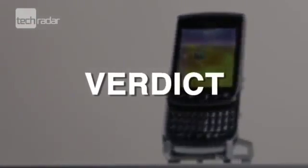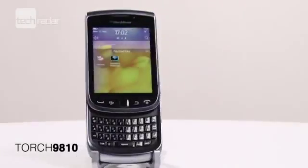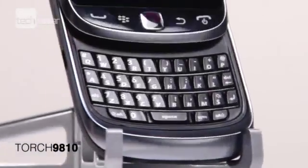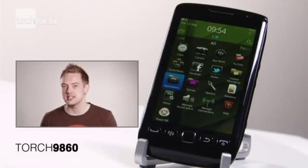Both the Torch 9810 and the Bold 9900 have some real highlights on show, with a decent keyboard of the Bold likely to entice hordes of users. The Torch 9810's touchscreen keyboard combination is a little low on style, and curiously looks identical to its predecessor. And sadly, we can't see much of a future for the Torch 9860. It's just another large touchscreen phone in the sea of many, and we can't find any real standout features to help us recommend it over the iPhone or decent Android models.